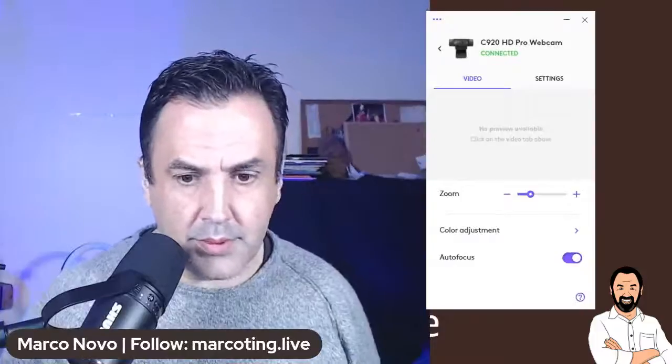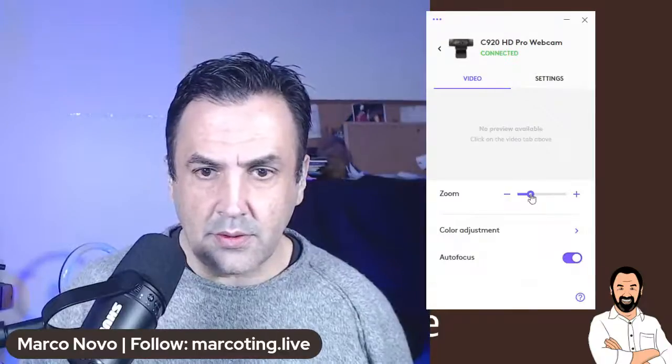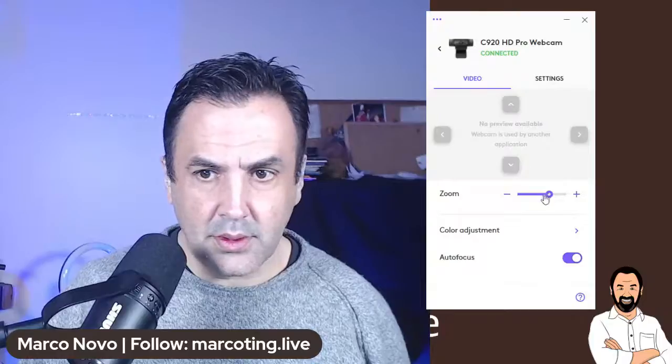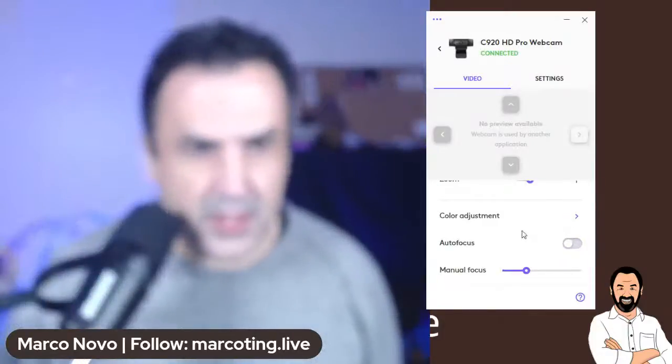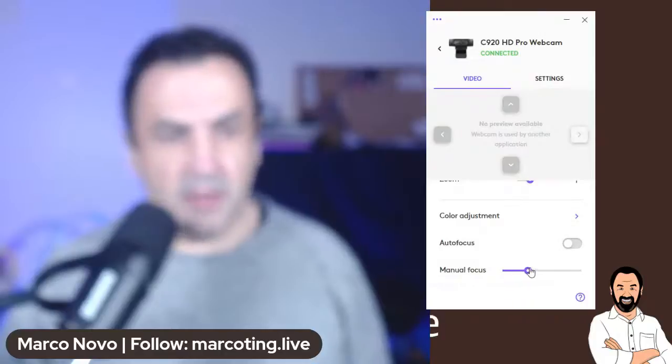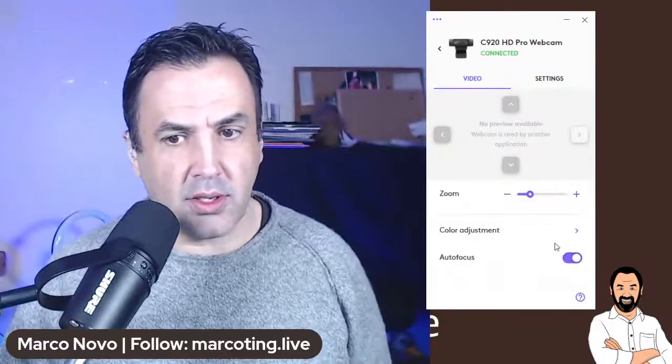There you go. And here you can set the image. For instance, you can move the zoom here. You can see going down, going up, one side, the other side. Also, you can turn off the autofocus, which I don't think is a really nice option, as you can see, even though you can adjust it here. But I think I'm going to keep the autofocus on.